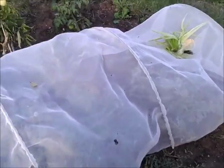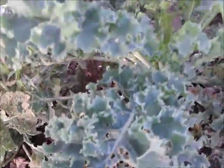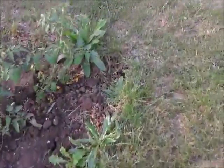The curly leaf variety seems to have done better than any other sort. There you go. Oh, a little bit of white fly in there. It's not too bad though. So yeah, they've come on a lot better now.